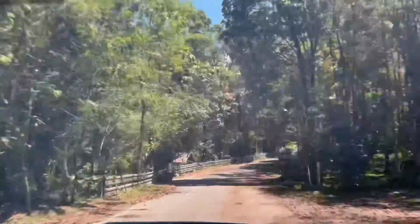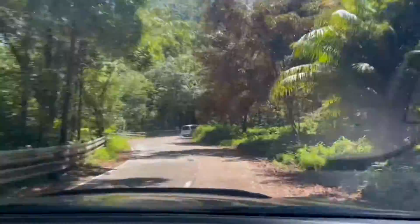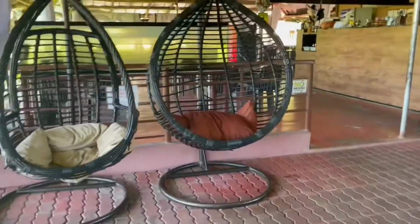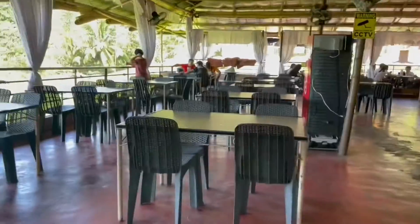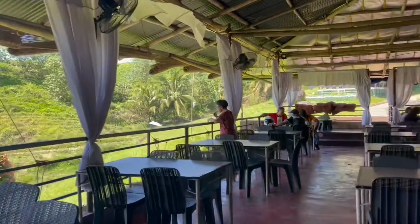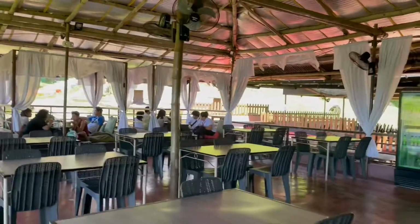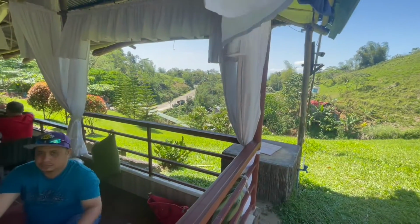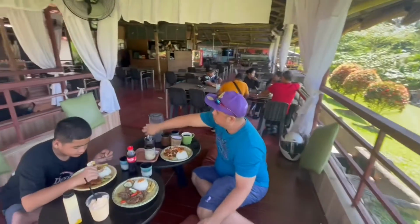Let's take the road to go back to Escalante City. For lunch, we pass by a Manokan cafe and decided to eat. The place is very cozy, the food is very delicious and it's very affordable. Let's enjoy our lunch.